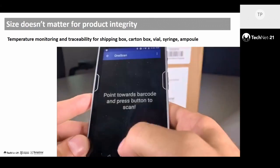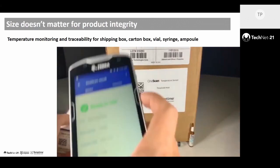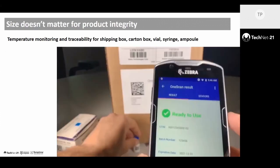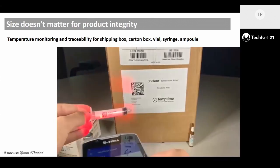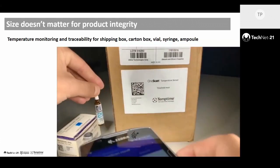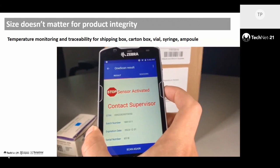So one can have the technology, whether it's a VVM or a threshold indicator, on a high level of packaging, a smaller level of packaging, a large vial, a curved surface, a smaller vial, a pre-filled syringe, or even down to the ampule level. So the technology exists to measure and monitor, and to barcode indicators down to the lowest level on the ampule, which is a huge challenge and a huge achievement. Next slide.